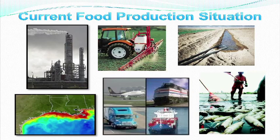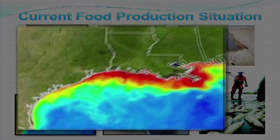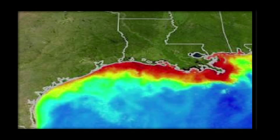A lot of those fertilizers that we have to put on our farmland end up washing down the Mississippi River. And if you see this satellite view down here, these are algal blooms in the Gulf of Mexico. That's from runoff from the Mississippi River as a result of a lot of those ammonia-based fertilizer solutions. So that can be very damaging to ecosystems when you have these algae blooms that starve those environments of oxygen.